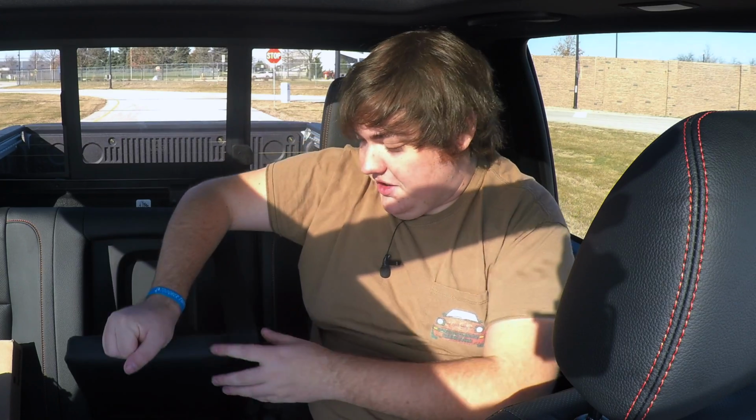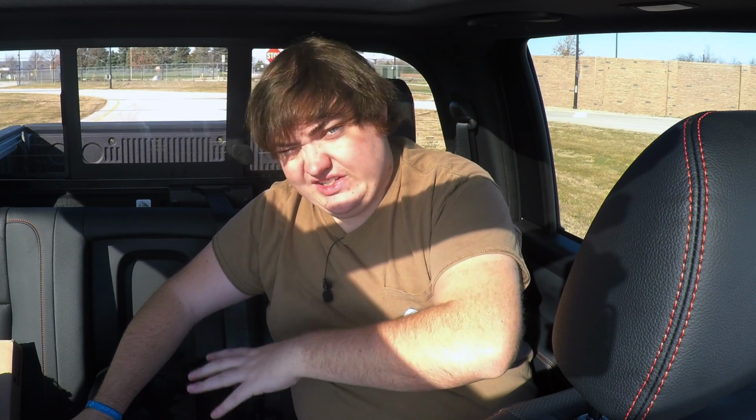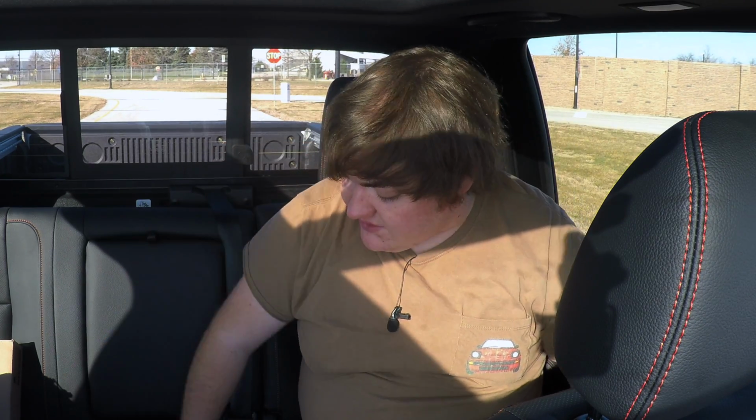Last but not least about the back seat, as I digress about a medical kit, is this center console that comes down. 2 nice sized cup holders. These could hold 64-ounce drinks. These are very, very big cup holders. They'd probably fit most Gatorades, except for those massive ones. So, very, very nice that I get that nice little center armrest. Now, with that out of the way, let's talk about the bed.